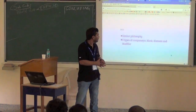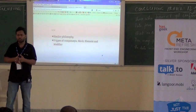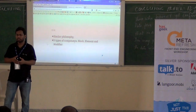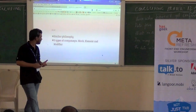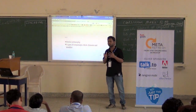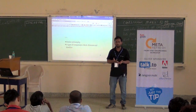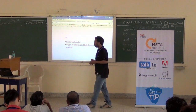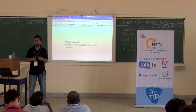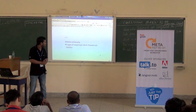So here, unlike OOCSS, we have a block. A block in every page is like a brick. If you take construction as an example, you use those blocks and create the website. One such example is a heading block, body, footer, and blocks can be nested. So you can have different blocks inside a block, like login block, search block, and whatever you can come up with. Then we have an element.